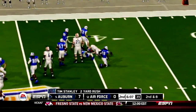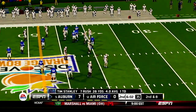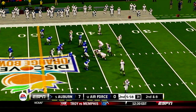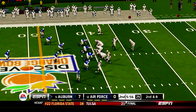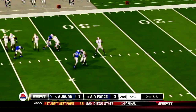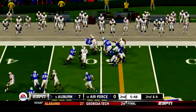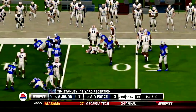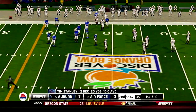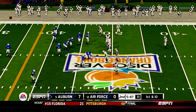And he's tackled at the 40. That makes it second and 8. Throws it to the halfback on the screen. He's tackled right around the 48-yard line. That's good for a gain of 12 yards. First down.